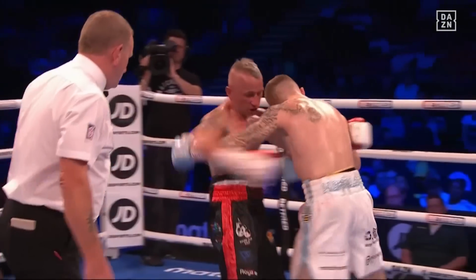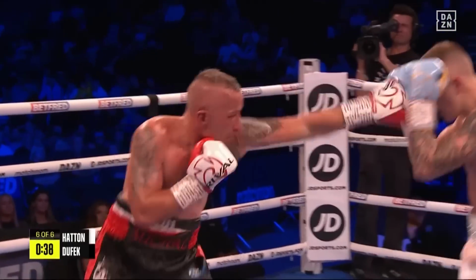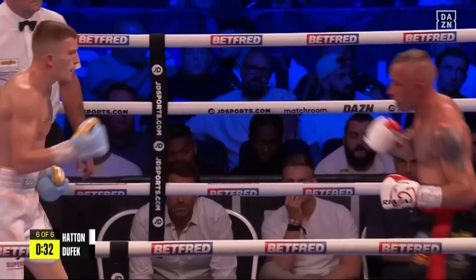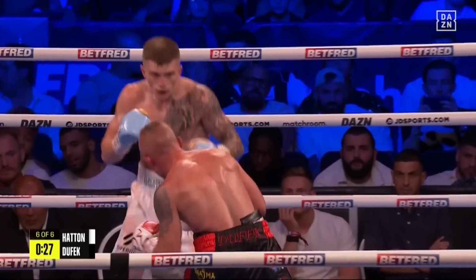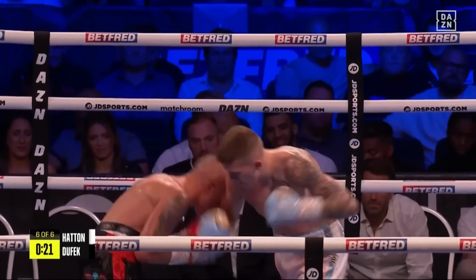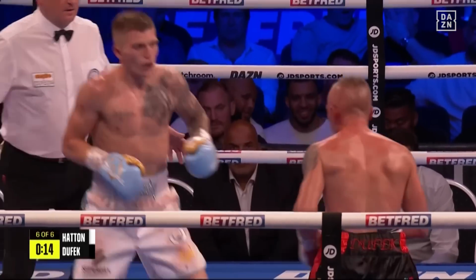He just lifts up into a left hook from the Mancunian. Yeah, it was a good shot, that left hook from Campbell. Finishing the round strong, Campbell. Dufek dipping and slipping, just caught a right hand at the end of that combination. Just taking a right hand, Campbell. Lunging over that front foot, walking onto the right hand of Dufek.